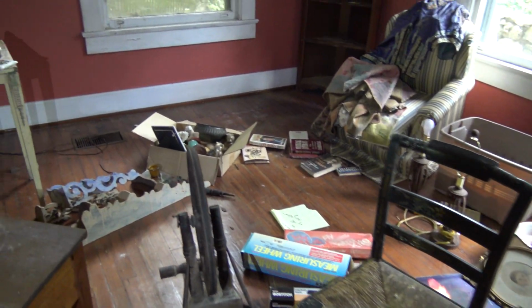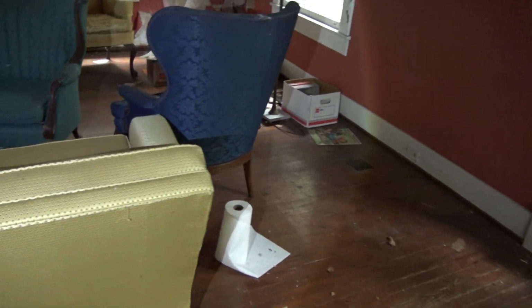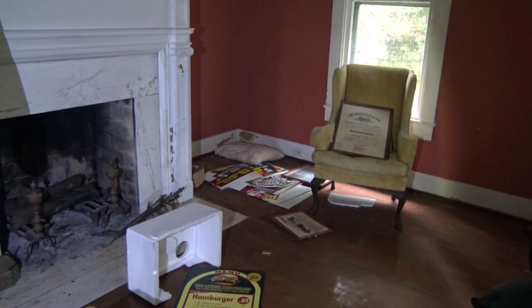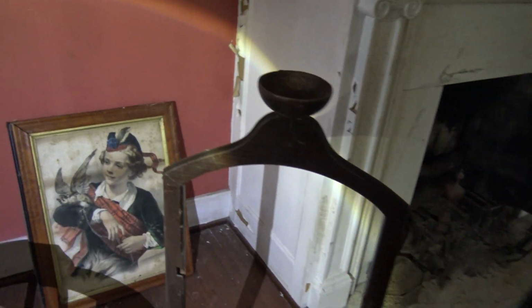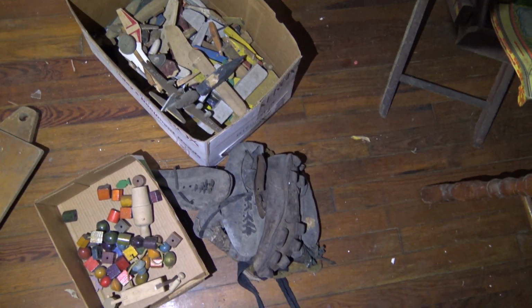Paper toy. It's weird that there's about 5 or 6 microwaves in here. Not good. I just walked through a spider web. What happened? I just walked through a spider web. Oh, wow. That is a lot of old airplane toys. And some old shoes. Could be fun.